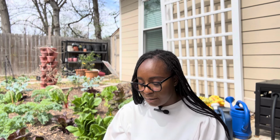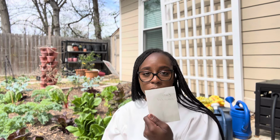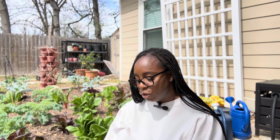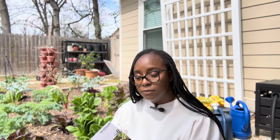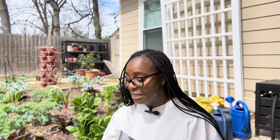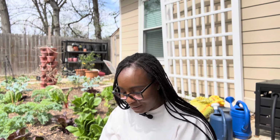Okay, so the beets that I'm going to start are the Detroit Red, the Golden Detroit, and we also have this sugar beet that I purchased from M.I. Gardner. So I'm definitely going to get that started. I'm probably going to plant this in the yard tomorrow. It says the last date to get your beets in the ground is March 15th. So I'm going to get this planted. Today is the 10th. So on the 11th, this will be planted in the ground.